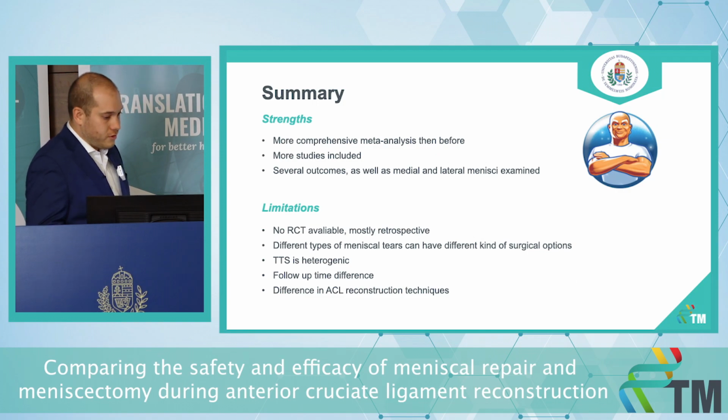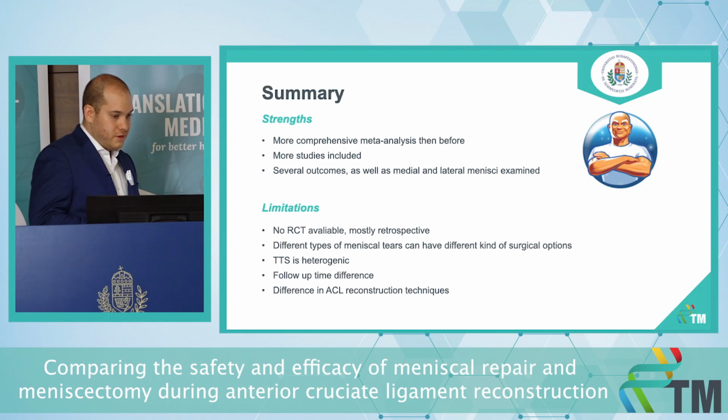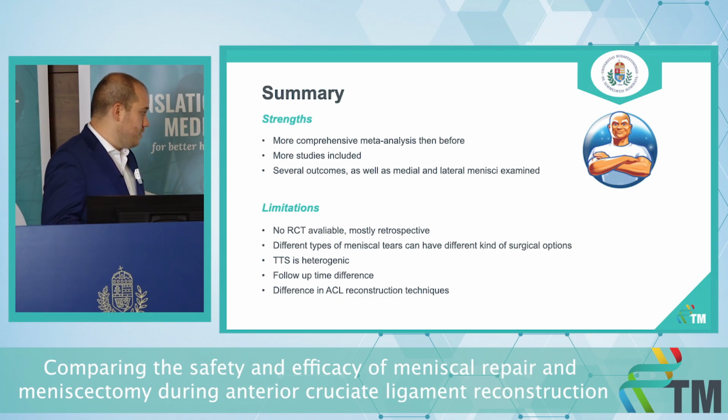For the summary of the article, it's a more comprehensive meta-analysis than before in this topic. We could include many more studies, and we had several outcomes as well as medial and lateral meniscus. The main limitation, unfortunately, was that there were no RCTs available. Mostly retrospective studies could be included.